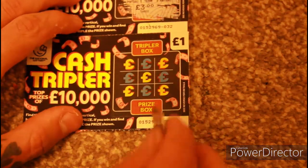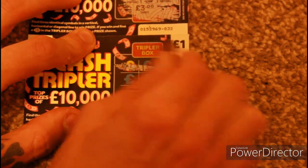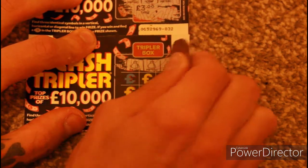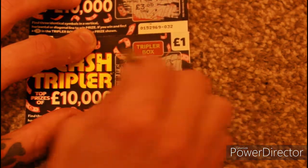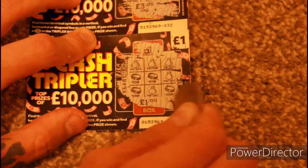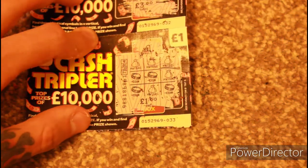Okay, now on to the next one. On this one, we have number 32 and number 33 from the same pack. So we've got a money bag, a money bag, and a money bag. That's a winner there, guys. A coin, a coin, and a money bag, and the rest is like that. It's a tripler box, it's times one, and it is £1. So there we go, guys. We've got our first win, not a bust. Got £1 back. So yeah, £1 back, £2 spent so far.